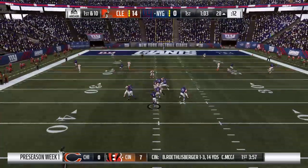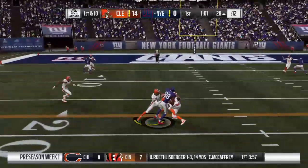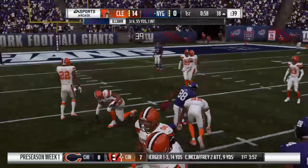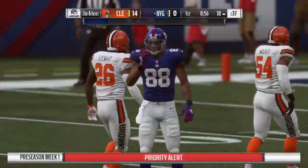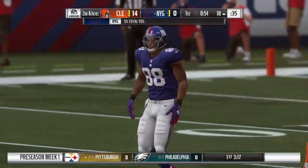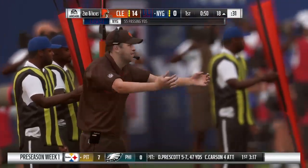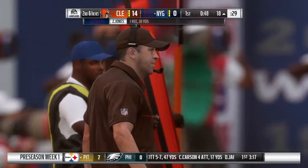On first down, Carr. Left side completion to Jones. And they'll bring him down at the 18-yard line. 10 yards on the pickup there, and it'll be second down. Partney sold the go route really well. Thought he was going deep, then curled it back inside for a nice completion.